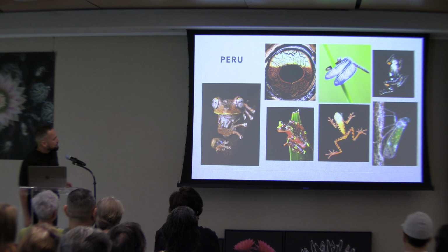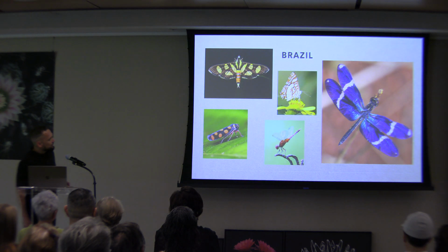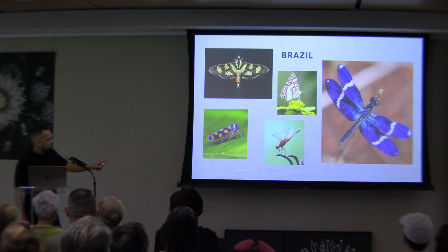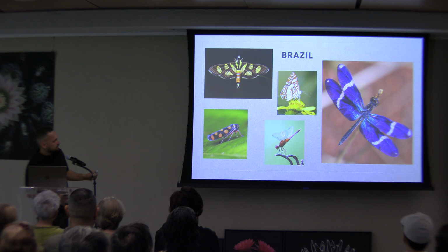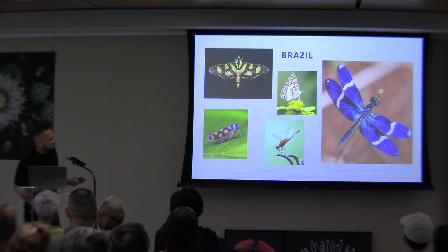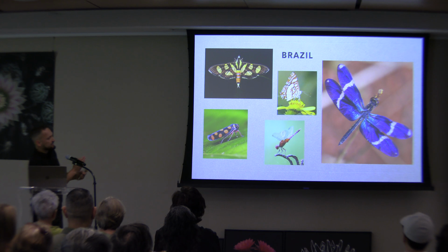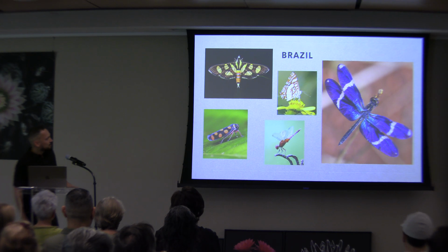Peru, some frogs. I love dragonflies. Brazil. Again, I do not alter the colors because I want to keep the colors that the insect has in this environment, or any time, to not confuse any scientist or anyone with the ID of the animal. So that's what you will see. When you see this dragonfly, when he opens the wings, it's just iridescent blue. When he closes the wings, it's like black. You can't see the colors. But dots over here, patterns.